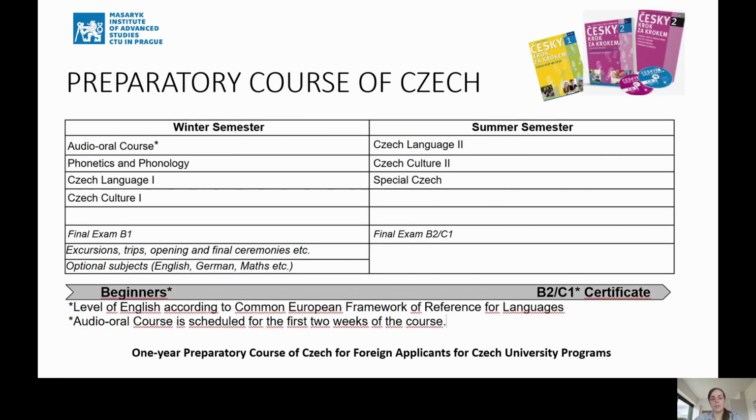The second program we have is a 1-year preparatory course of Czech for foreign applicants for Czech university programs. This course has 700 classes. The main subjects are Czech language, of course, but you will also study Czech culture, special Czech, and if you want to study more, you can choose other optional subjects such as English, German, maths, and so on. This course is not only for beginners, but if you're a beginner, there is no problem to apply for this program. And at the end of the course, the level of language should be equal to B2 level according to the Common European Framework of Reference for Languages.